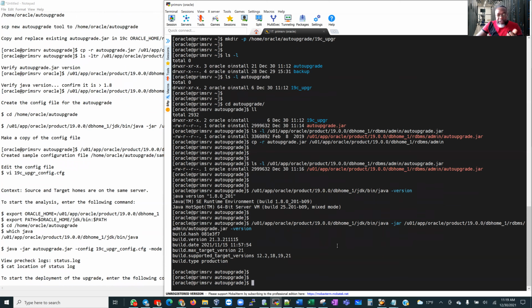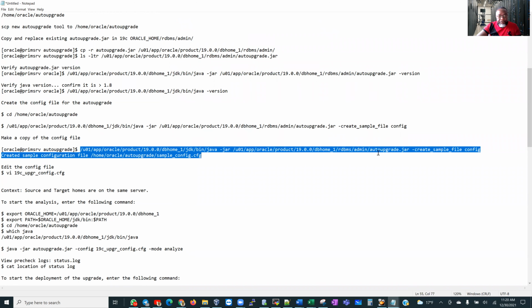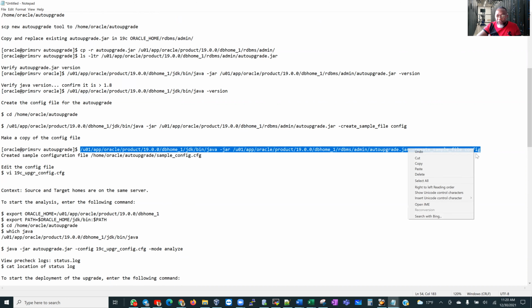At this point, the next thing to do, remember I said there is something called the config file. So we would have to create that config file. When we create that config file, we would rename it and then make adjustments or edits to it. All right, so let's do that. In order to create the config file, there is this command here using the create sample file. So I would copy all of this right here, paste it, and create a config file.